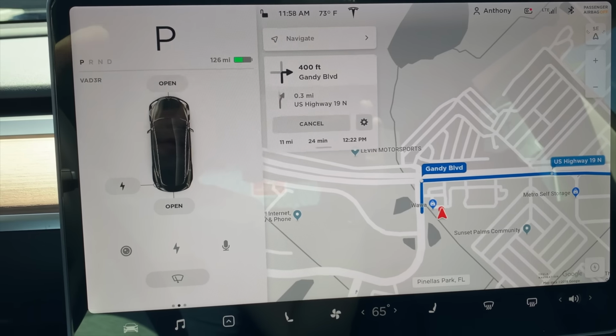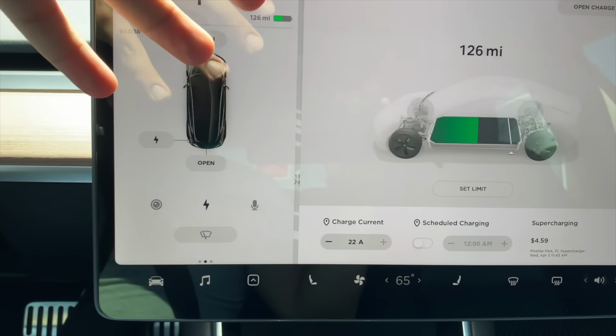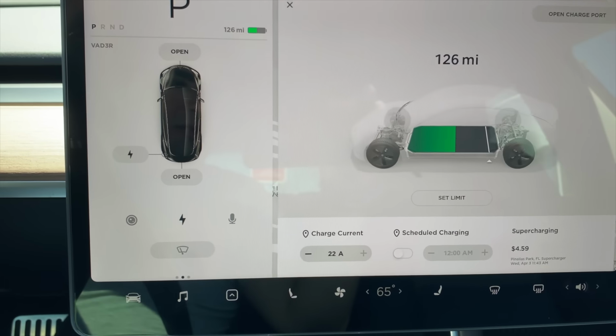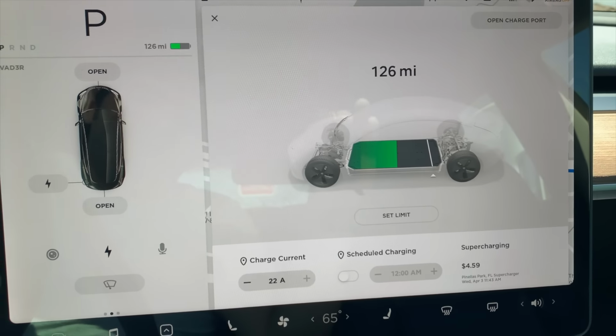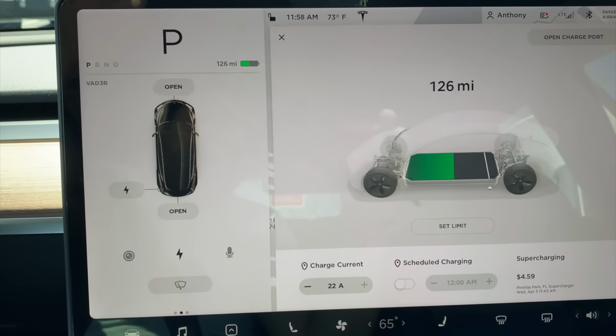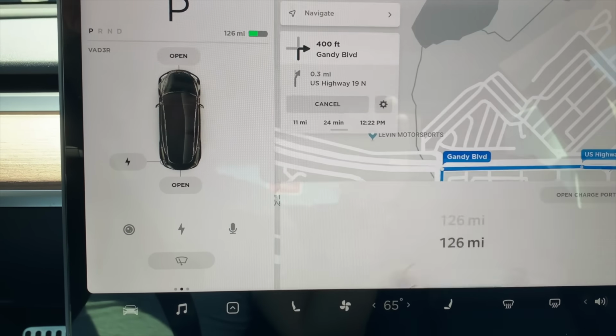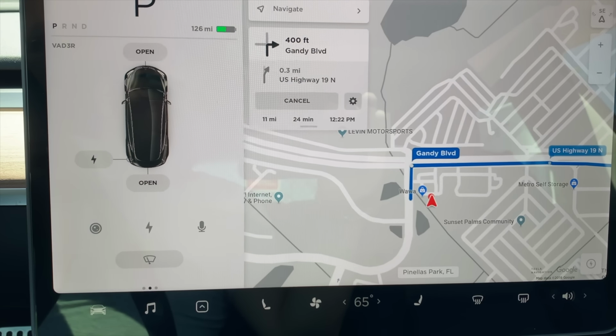Alrighty guys, so I finished my supercharging. I only charged up to 50% because I really don't need any more than that right now. My total was 459, and as you saw, I was getting around like 400 and something miles an hour. So it was pretty good, you know? It has some really decent speeds. But for now, I'm going to head back to the house and call it a day.